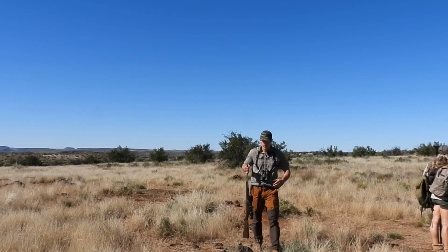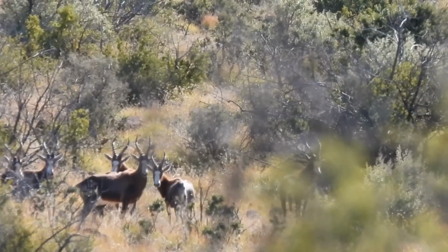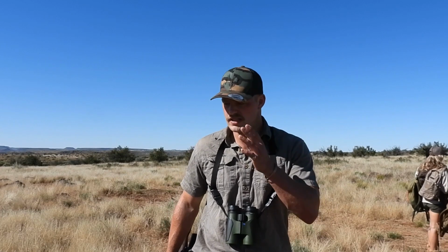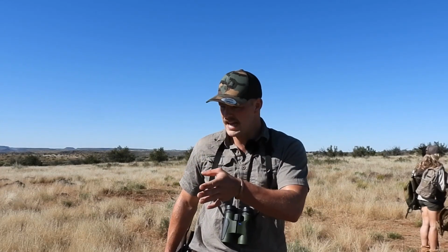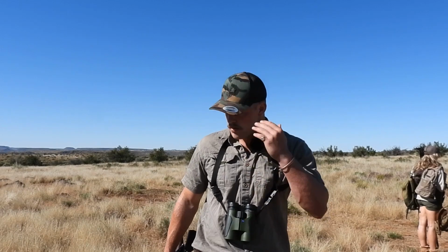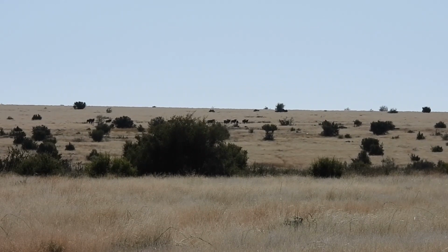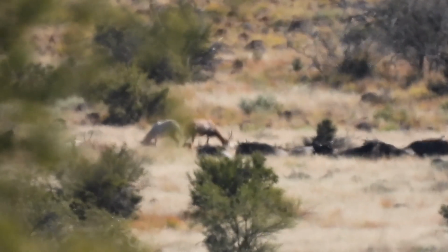So that's probably the hardest stalk we've had this week. There was just so much game around the whole time, and it was such a difficult way to get in because everywhere we went, game was snorting and seeing us and moving, and we're almost to the point of saying we're gonna have to turn around because we're gonna be back for a certain time. And there was blue wildebeest snorting, and there was kudu literally right beside us, and suddenly there was blesbok in front of us, just like ghosts.